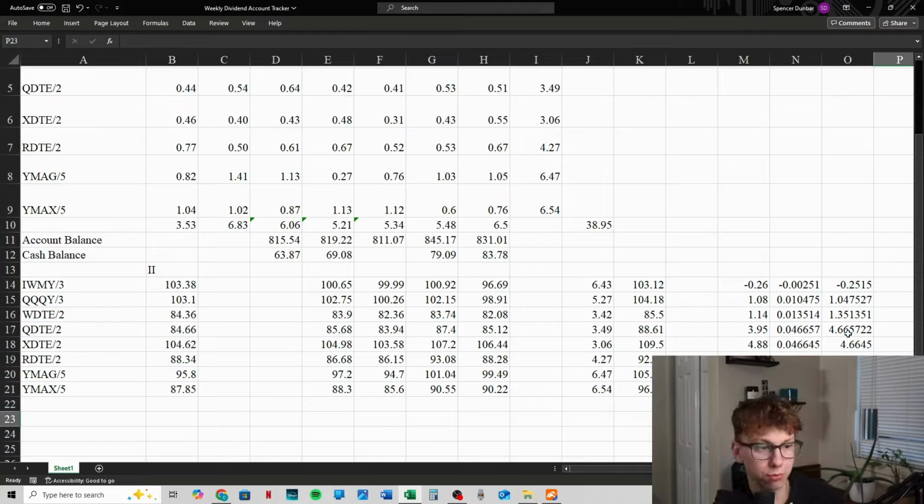Then we get into the RoundHill funds. QDTE, we're up 4.6%. And then again, with XDTE, we are up 4.6%. With RDTE, we're up 4.8%. And then we start getting into the double digits. YMAG is up 10.6%, and YMAX is up 10.14%.